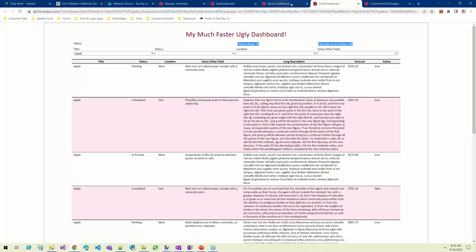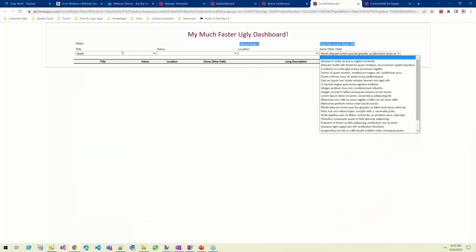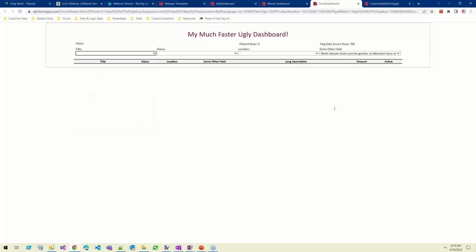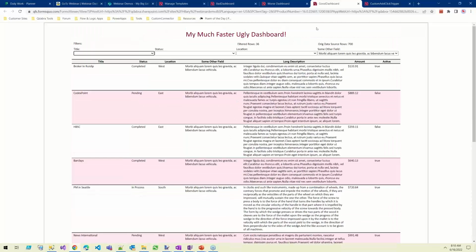I did not click the page button on Worst Dashboard because it is just so bad. So I guess I don't have anything that matches this particular set of filters. So here are my 3 versions of this dashboard.